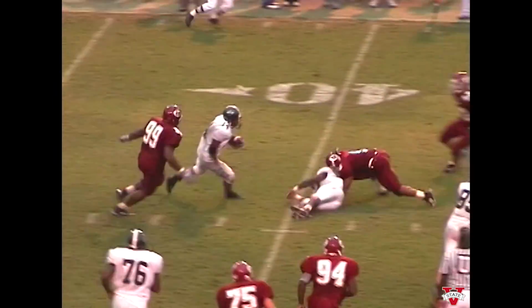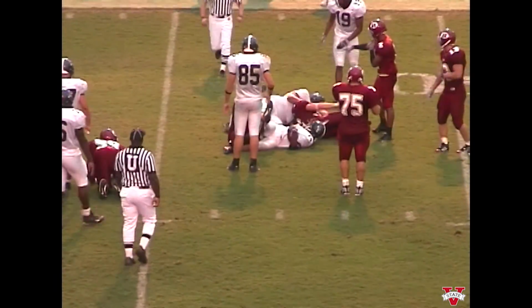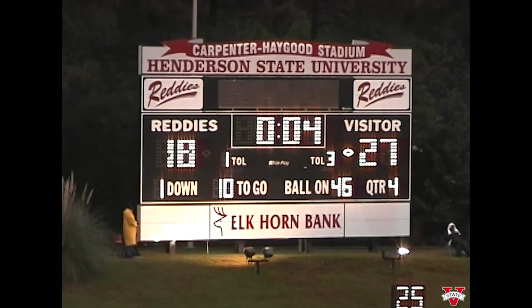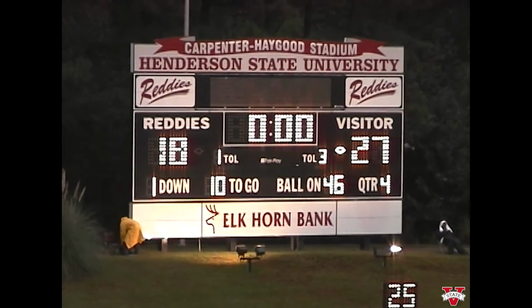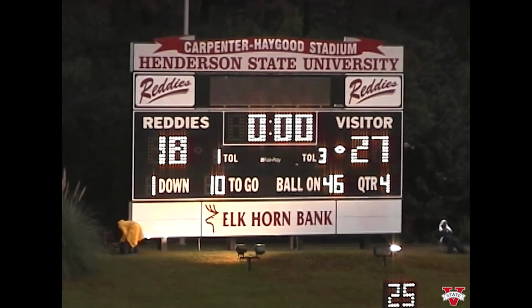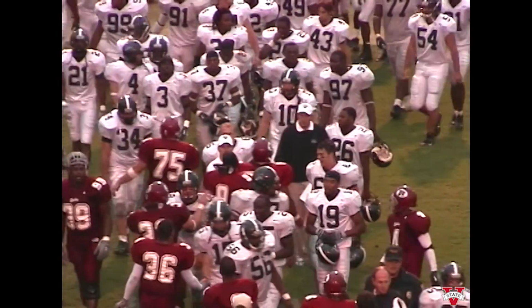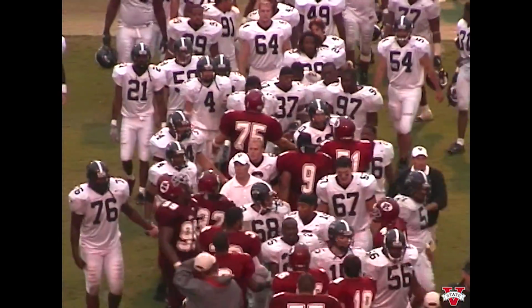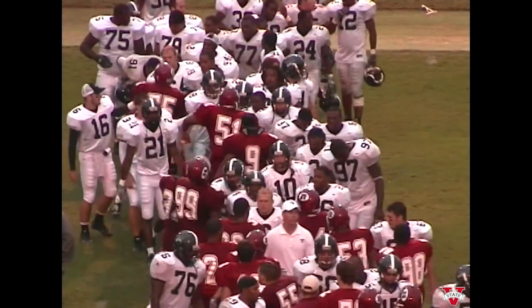Vincent Brown, left side. Vincent at the 40. Number 14. First down across the 45. Vincent Brown on the carry for the Blazers. Valdosta State 27, Henderson State 18. Back in 90 seconds with the postgame show. You're listening to Blazer Football on Rock 108. We'll take on North Alabama. Game time, 3 o'clock. That's next weekend, homecoming week at Henderson State University.